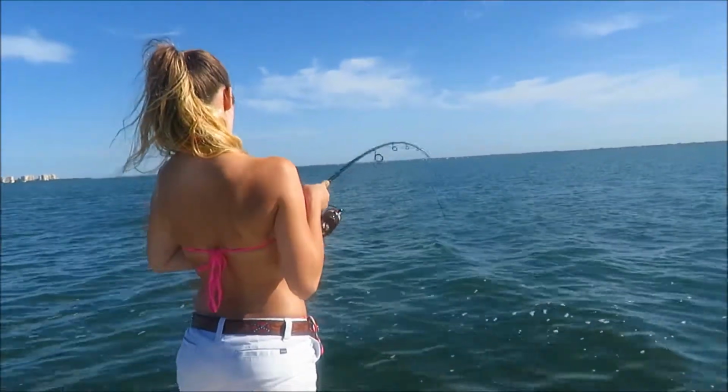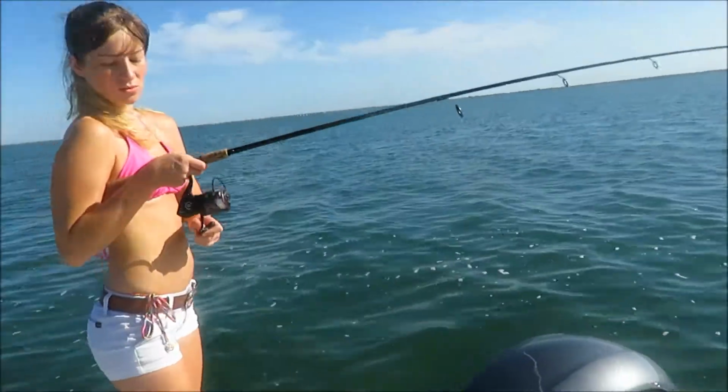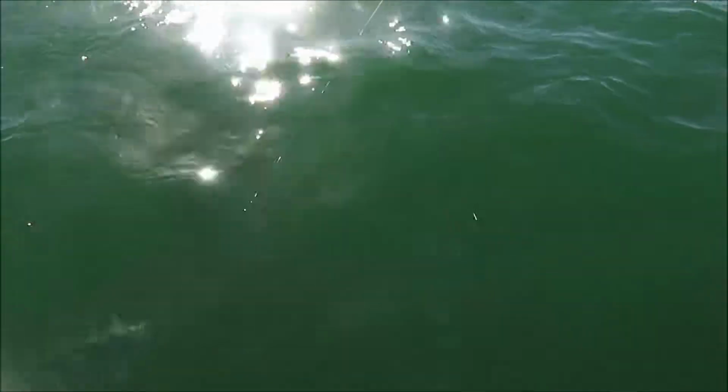Got another fish on. It's staying deep. It's probably another catfish. We were just catching ladyfish, so I don't know where those guys went. This one's got some attitude. But they're fun. Where are you going? Now that's a gaff. That's a big one. Yeah, that's a gaff topsail catfish.